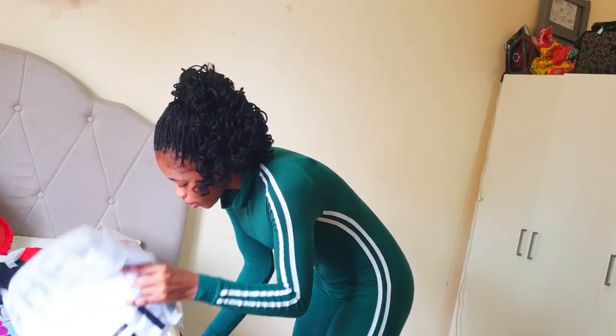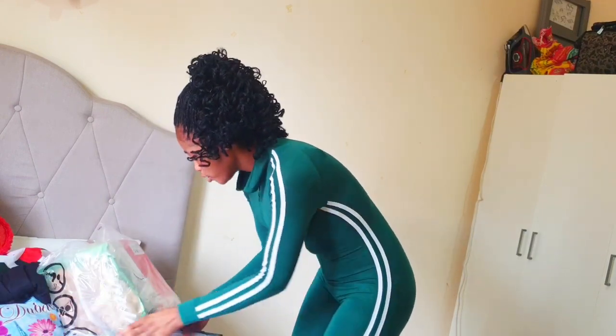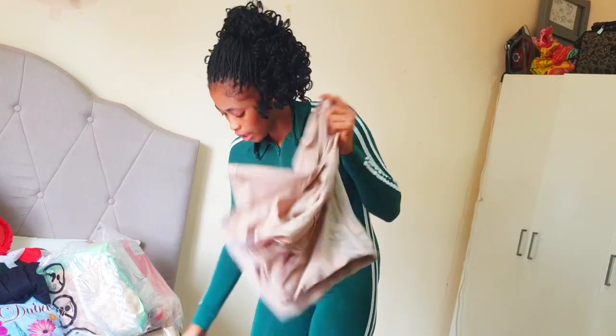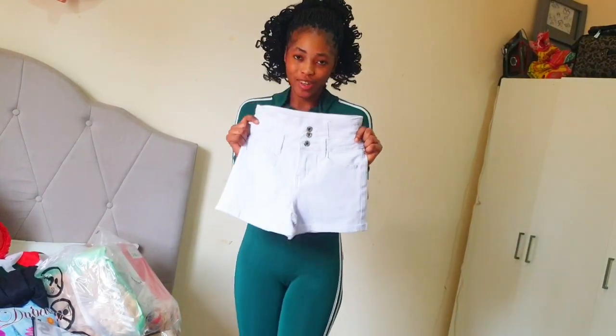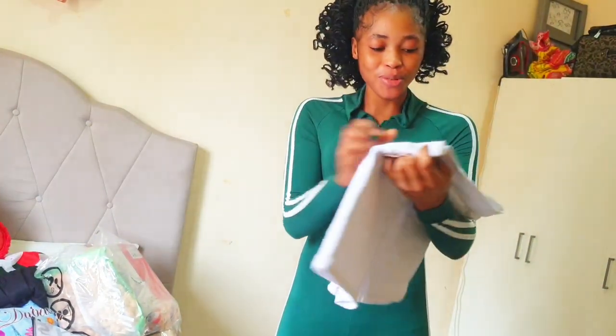Should I go for the shorts first? Yeah, let's go for the shorts first. So yeah, I hope you guys can see me. Small shorts. You guys can see how it is, it looks so small on me.